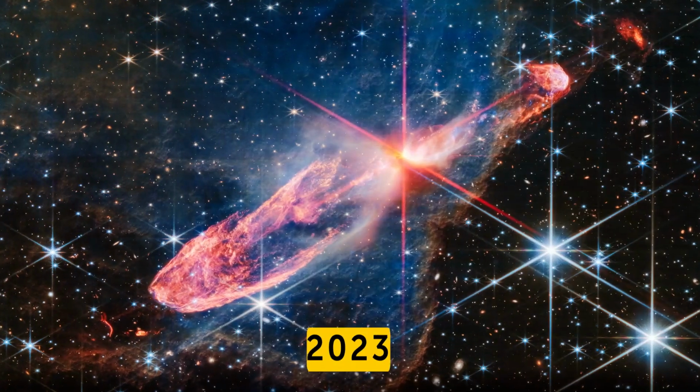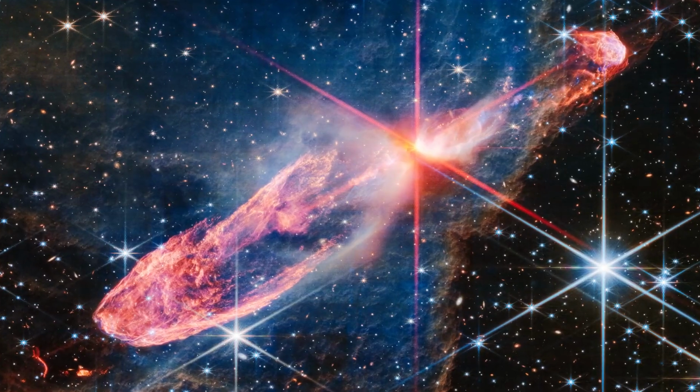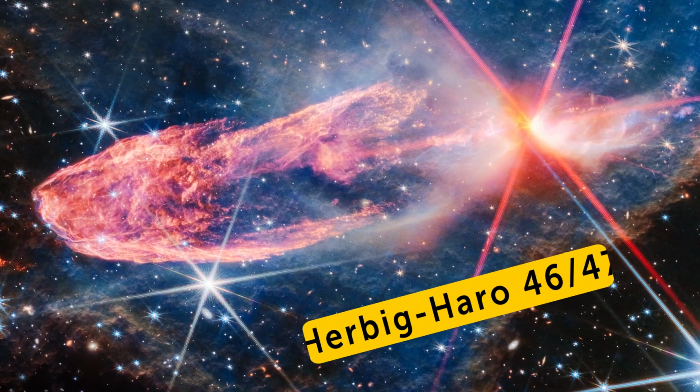In 2023, the James Webb Space Telescope took a striking, super detailed image of the so-called Herbig-Haro objects. These objects are called Herbig-Haro 46/47.